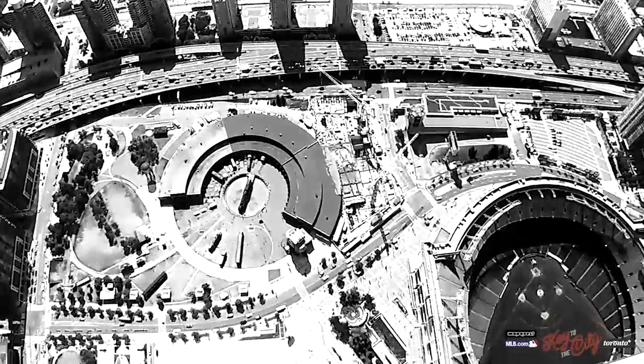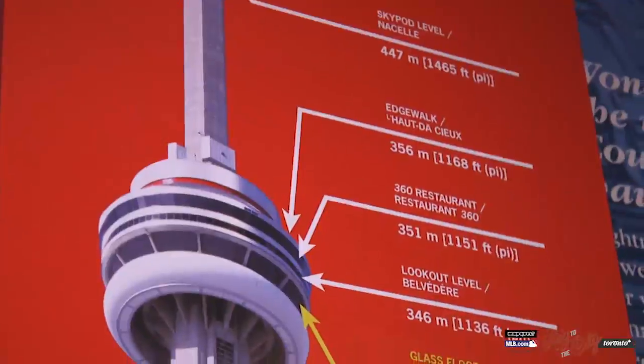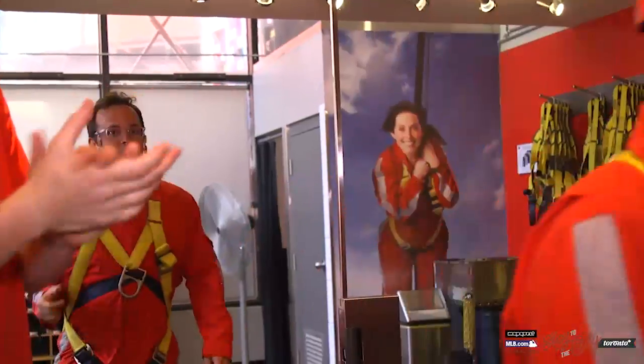Edgewalk is probably the highest tourist attraction around. At 1,168 feet, it's the highest outdoor walk in the world. Whether you're a thrill seeker or not, it's a must-do when you're in Toronto.